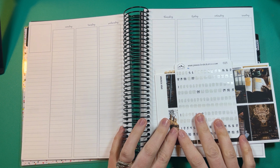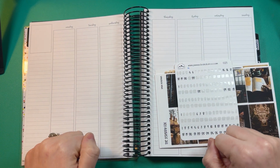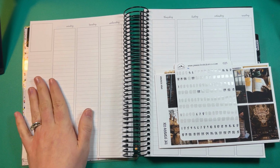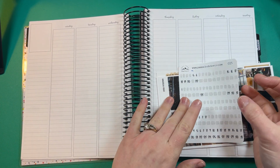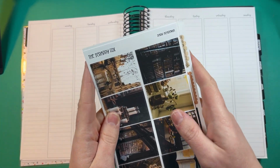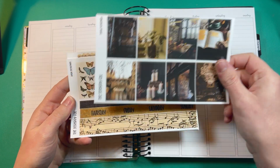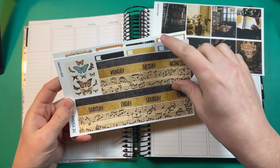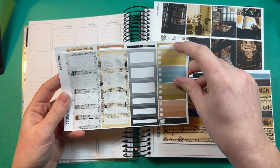Everyone. So I am here doing a plan with me for this week in my memory keeping planner. I'm using Avalon Ninth again for my memory keeping planner, and I'm going to use this Dark Academia kit from Coco and Fluff. I'm so excited about this. It's just so pretty. I picked this up, I think during the Black Friday sale.